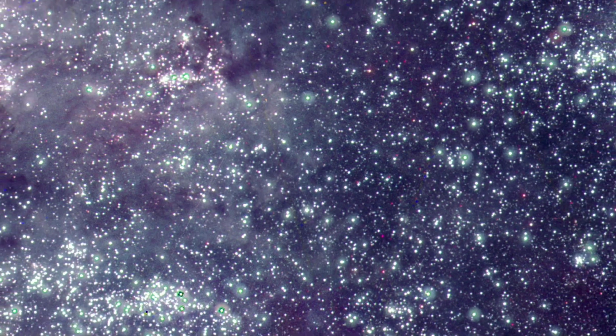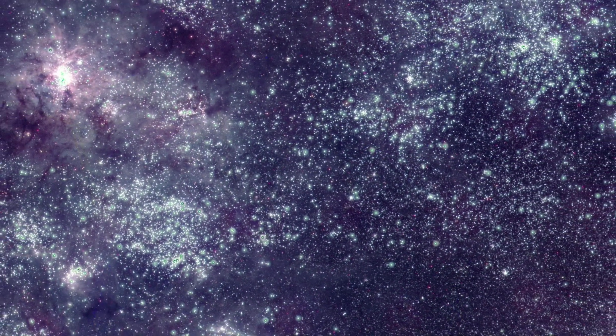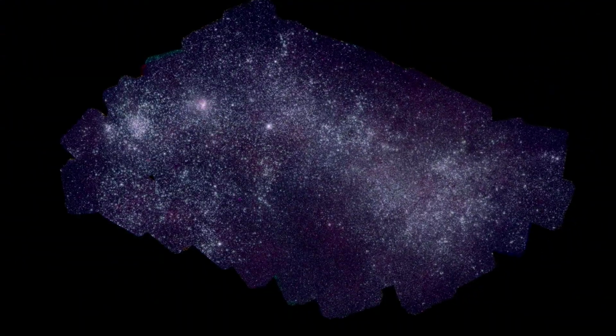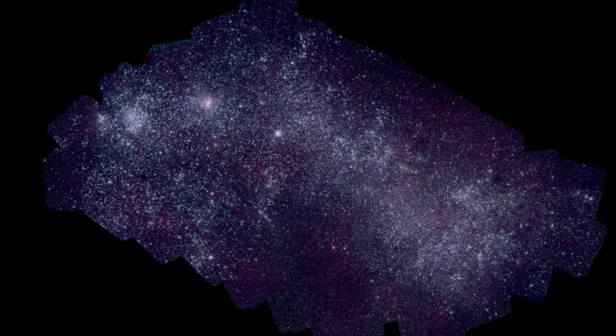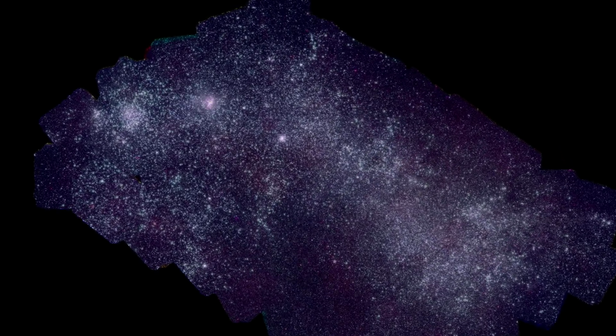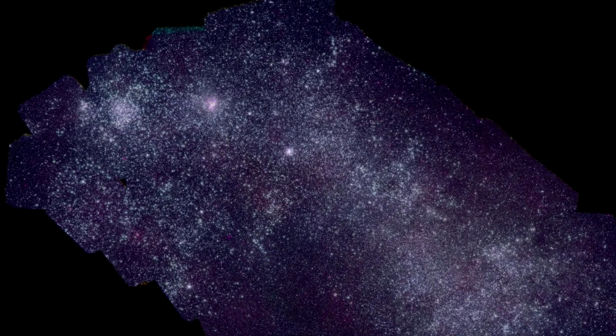All told, the new Swift mosaics reveal about 1 million objects in the LMC and about 250,000 objects in the smaller, less massive and more distant SMC. For this mosaic of the SMC, Swift imaged about 50 fields and took 656 snapshots.